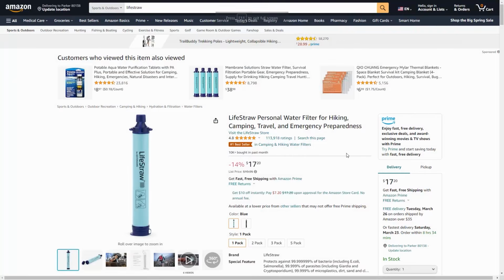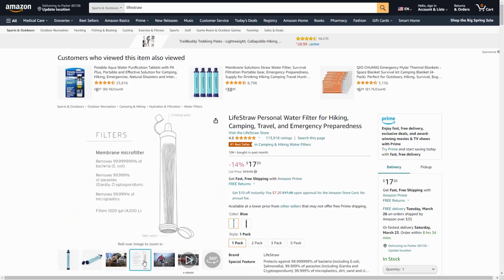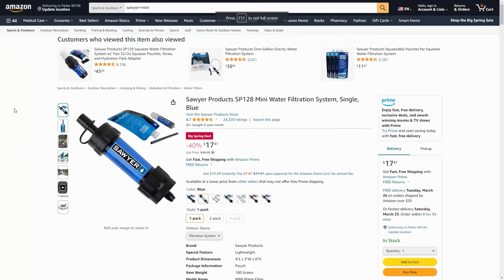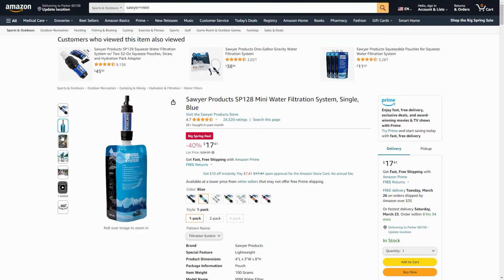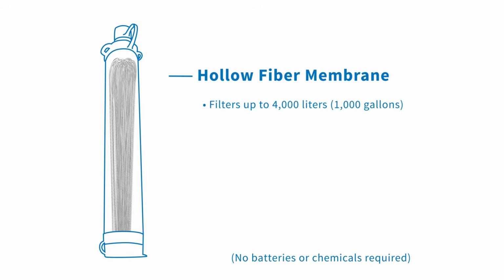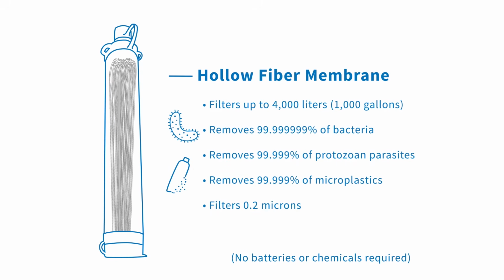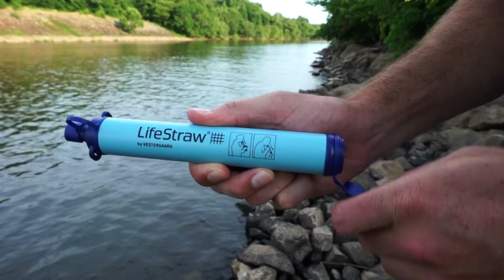Number 2 on the list, I have the low-cost water filters, and these are the Sawyer Minis and the LifeStraws. Those are the main 2 I recommend. Now, these filters aren't going to filter down and get the viruses and chemicals, but they are portable and they are going to get the job done in most scenarios.